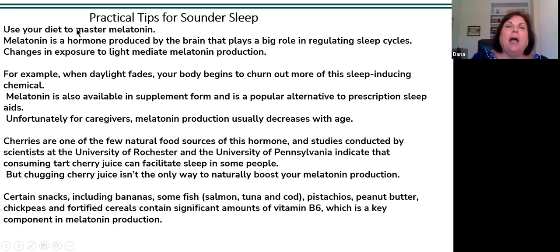You want to use your diet to master melatonin. Melatonin is a hormone produced by your brain that plays a big role in regulating sleep cycles, and it changes in response to exposure to light, which mediates how much melatonin you're producing. For example, when daylight fades, your body begins to churn out more of the sleep-inducing chemicals.